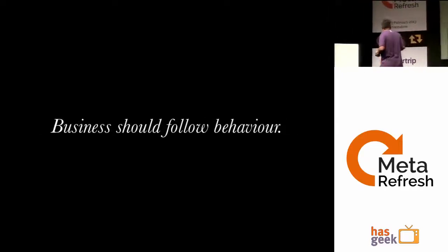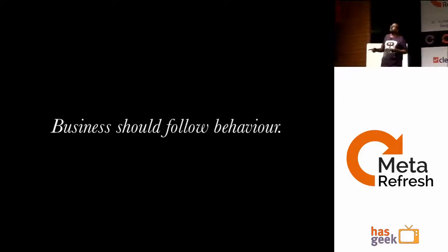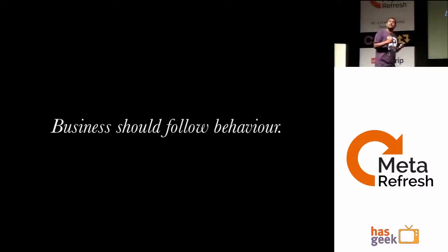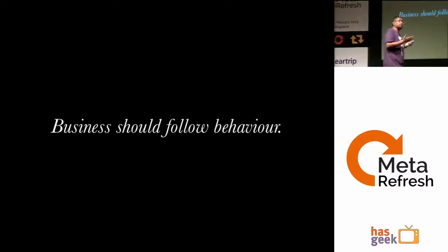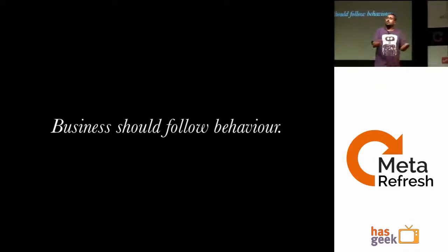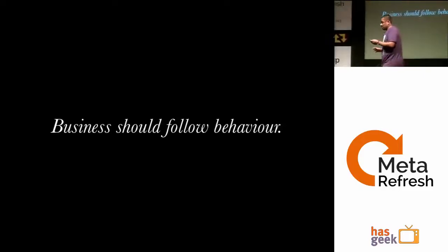And similarly, when you're taking any business decision, you should keep in mind the behavior of the users. Right? You don't try to bend those behaviors. These are natural tendencies of how people work, how people understand, how afraid they might get if you put in something that is scary for them.